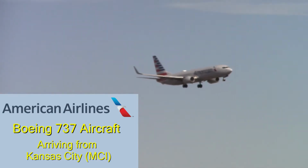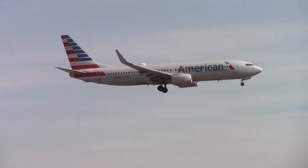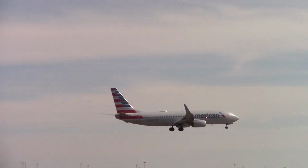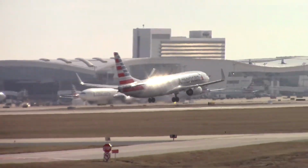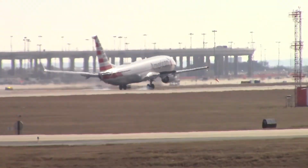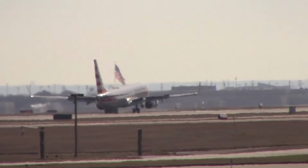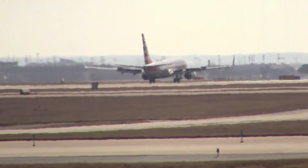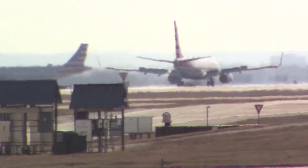737 coming in from Kansas City. 737 coming in from San Jose, California.